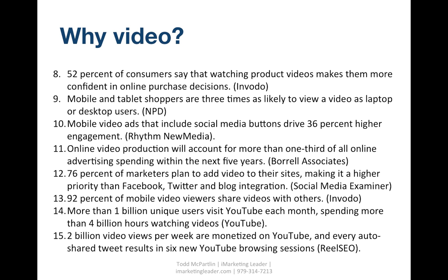Number 12, 76% of marketers plan to add video to their sites, making it a higher priority than Facebook, Twitter, and even a blog integration. So 76% of marketers. I know I have a lot of video on my site. I add video for my clients' sites. I'm not sure I make it a higher priority than any of these others because I think they're all equally important. But Facebook, Twitter, and definitely a blog integration, I would put blogging above video, just because search engines still need content to be able to know what your site's about to rank your site.